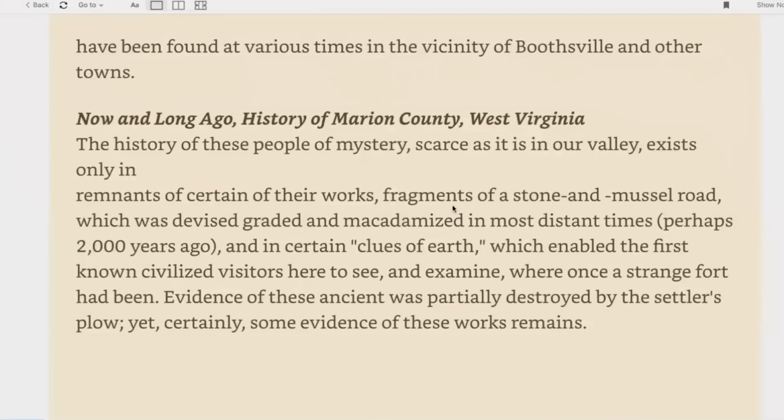Continuing, says Now and Long Ago, History of Marion County, West Virginia. The history of these people of mystery, scarce as it is in our valley, exists only in remnants of certain of their works, fragments of a stone and mussel road, which was devised, graded, and macadamized in most distant times, perhaps 2,000 years ago, and in certain clues of earth, which enabled the first known civilized visitors here to see and examine where once a strange fort had been. Evidence of these ancient works was partially destroyed by the settlers' plow, yet certainly some evidence of these works remains.